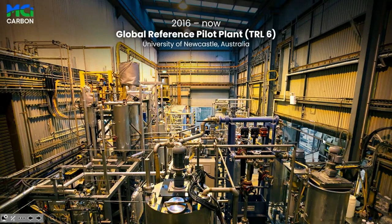No one is doing it at scale, but we've got a pathway or a roadmap in terms of how we're going to roll the technology out. Today, we've got a global reference pilot plant. So this is where I work at Newcastle University. The reason it's at the university originally stems from that joint venture that was originally put together with them as a key component. Today, we're very different.